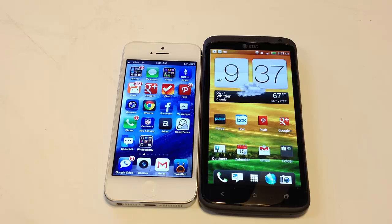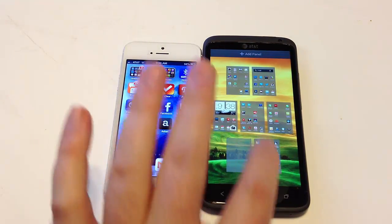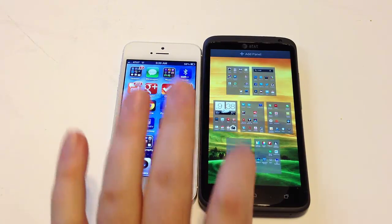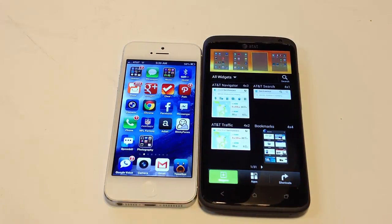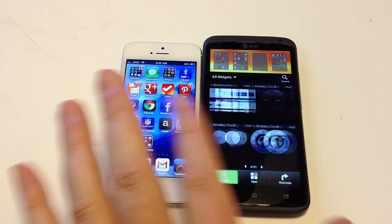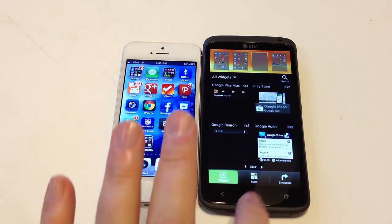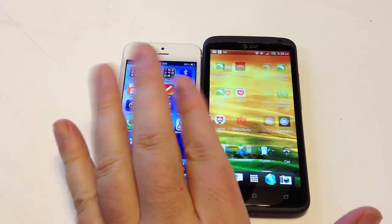A lot of people do like the Android product because it gives them more customization as to what they can actually do with it. There's widgets, and as you can see here, you can create different panels, much like you can on the iPhone. Going into those panels, you can create different widgets, and in those widgets, you can make colorful things that will work on your panels. You can't really do that with the iOS system. Many people like this sort of customization feature that you can see here.